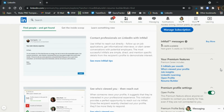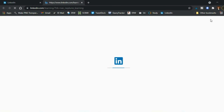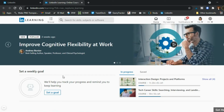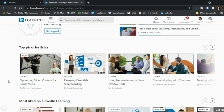And also those keywords is a good element to consider. But I'm going to go ahead and go to Learning to show you that. So that's on the top right here. This is amazing because there's just so much on here that you can search for. For example, there are top picks for me, depending on what I've been researching and learning about. So they give me some options here.